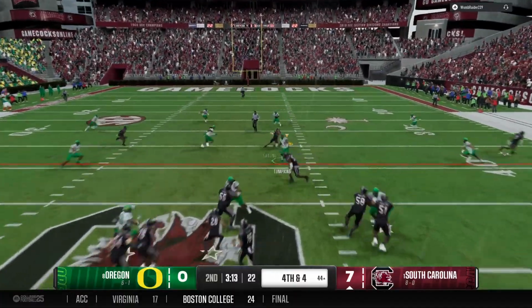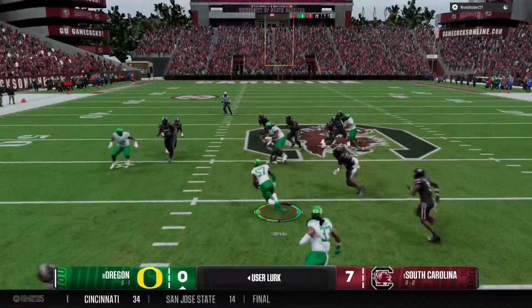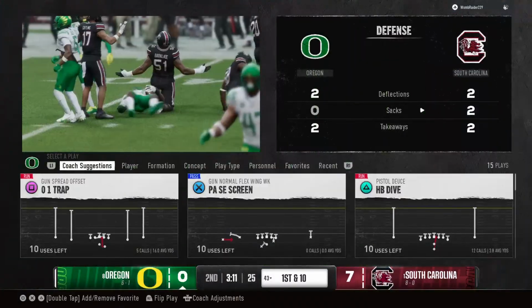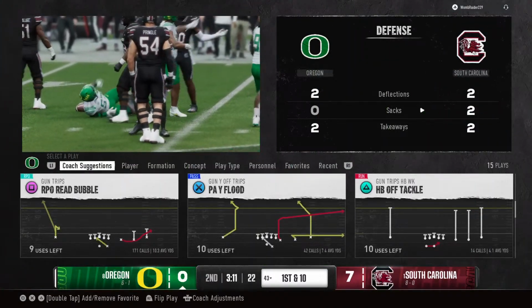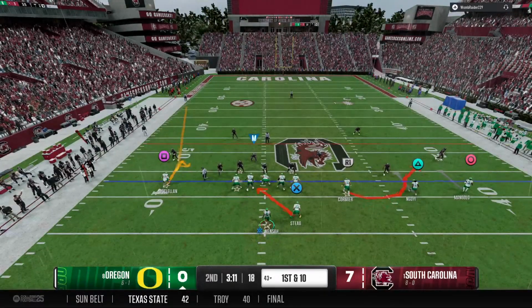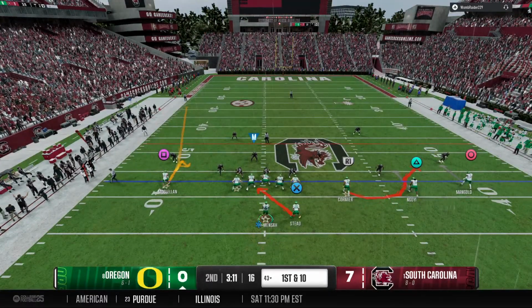Trying for a fourth down completion. Intercepted, picked off by the defense. They get him down after a short return, but the takeaway sets up the offense at the 43. Well, this quarterback's got to regroup. That's his second interception in this game right now. He's got to do a better job.